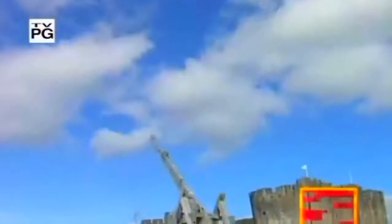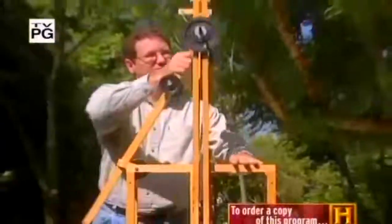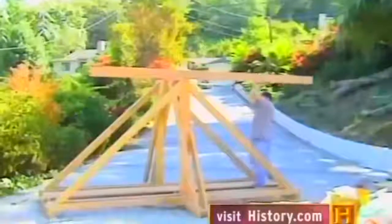Up next, a new twist on the old siege machines. While the development of siege machines has historically been a deadly business, it has also been one of resourcefulness and inventiveness. It's those characteristics that typify the siege engine spin-offs of today.